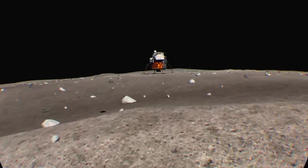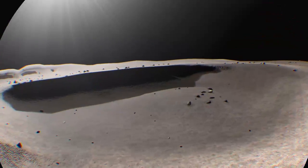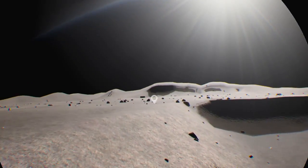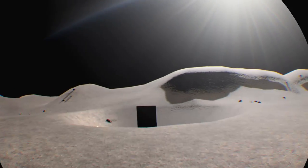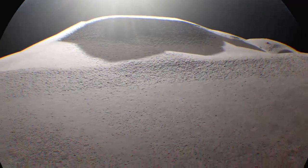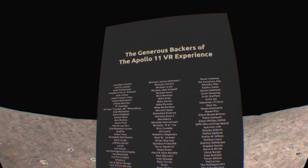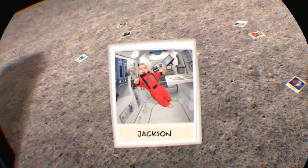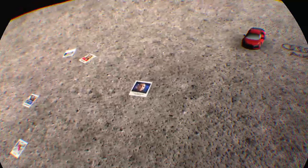Okay, Buzz, we ready to bring down the camera? I'm all ready. I think it's squared away in good shape. Okay. Something interesting in the bottom of this little crater here. Hello? Hello?